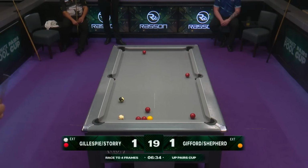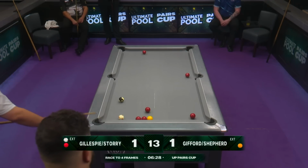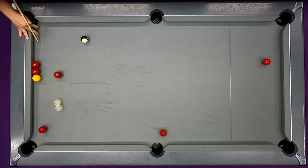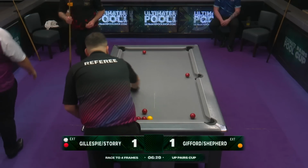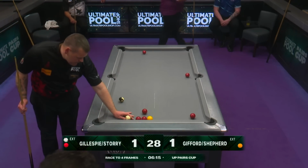So that's 2 times in this frame that Scott Gillespie has been able to get the yellows off the table, playing as a loss of turn, hitting his red first and making the yellow, keeping all of his on the table. Just he's in complete control of this frame. Now it's just a case of deciding how he wants to try and win it.